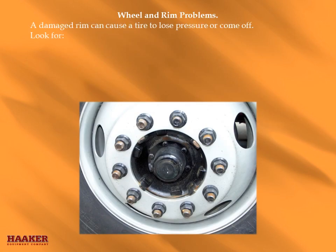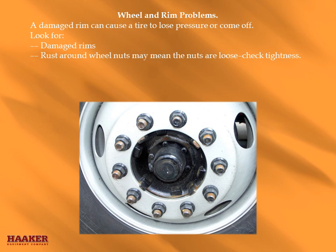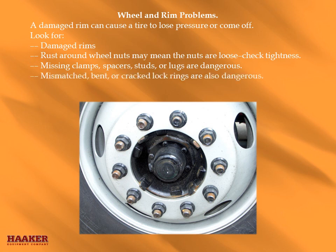Wheel and rim problems. A damaged rim can cause a tire to lose pressure or to come off. Look for the following. Damaged rims. Rust around wheel nuts may mean the nuts are loose. Check tightness. Missing clamps, spacers, studs, or lugs are dangerous. Mismatched, bent, or cracked lock rings are also dangerous. Wheels or rims that have welding repairs are not safe.